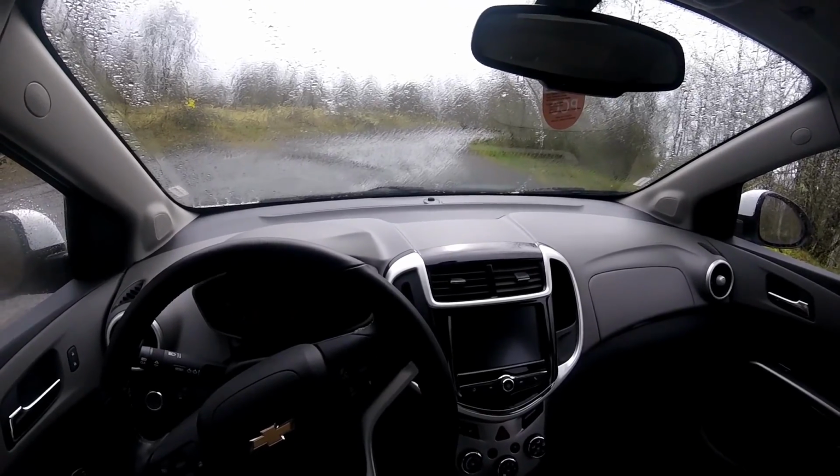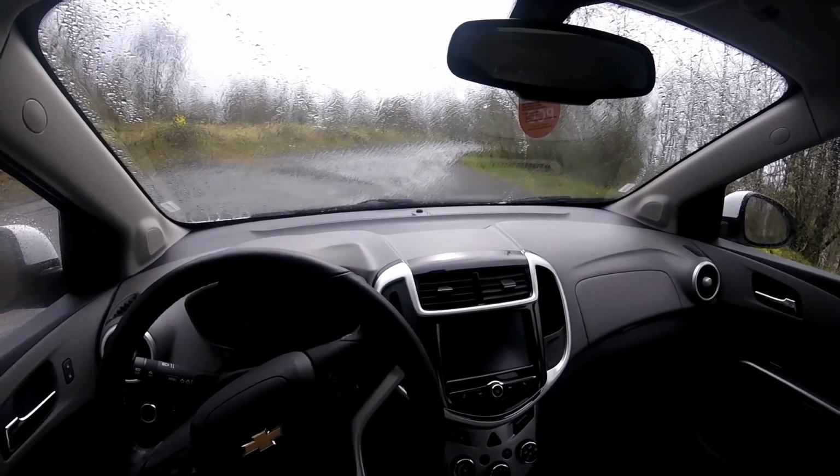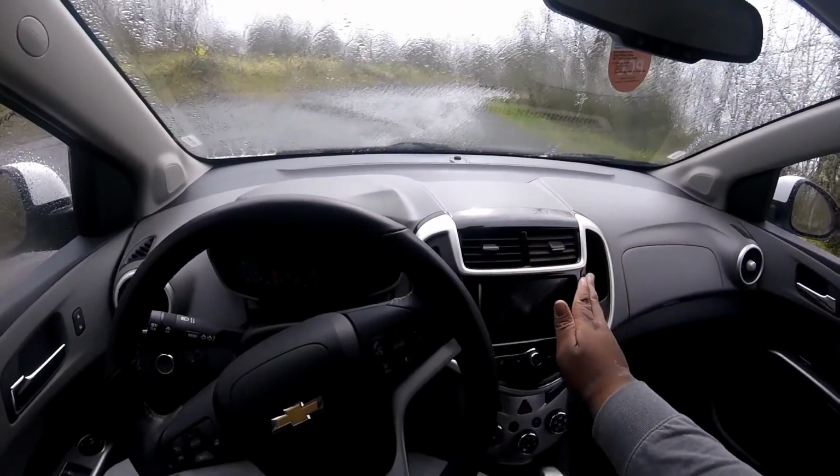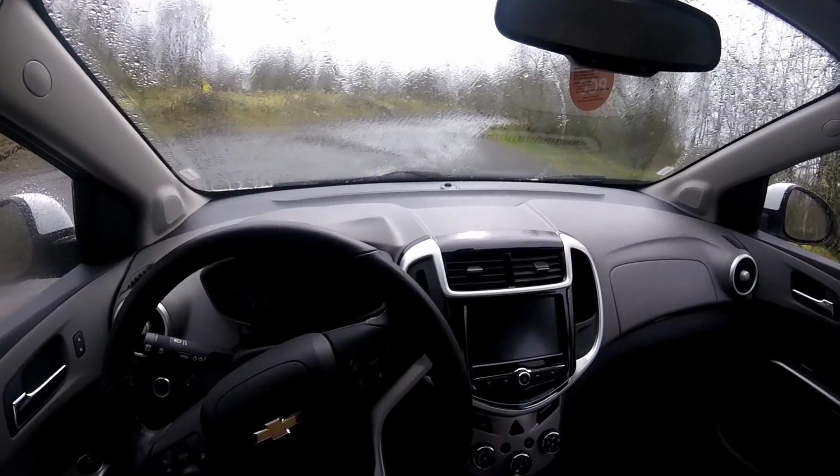Down over here in the middle, the screen is actually not too bad. The screen actually has some pretty good resolution, and like I said before, it has Android Auto and Apple CarPlay. And I actually do like this gloss black trim that's all around here. I just wish they would apply the gloss black trim around the whole entire inside.